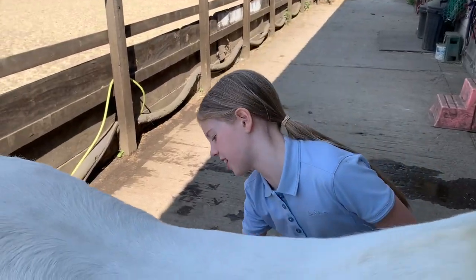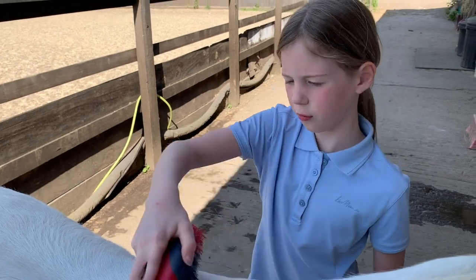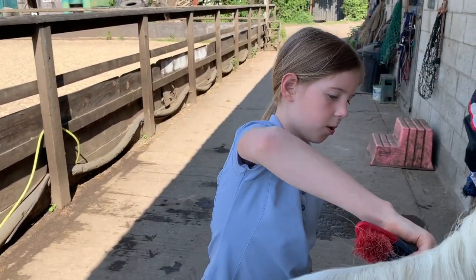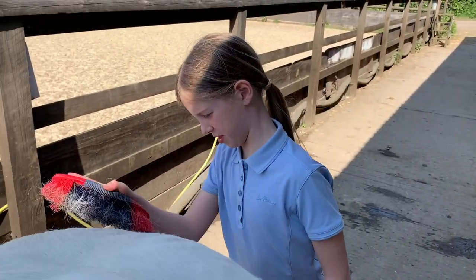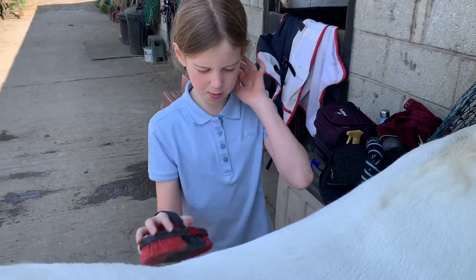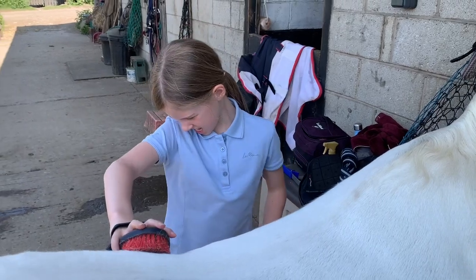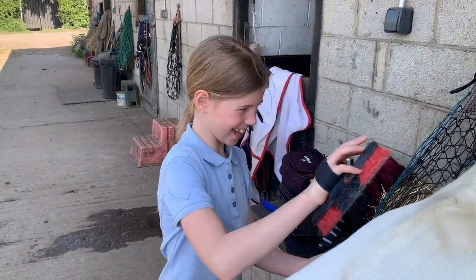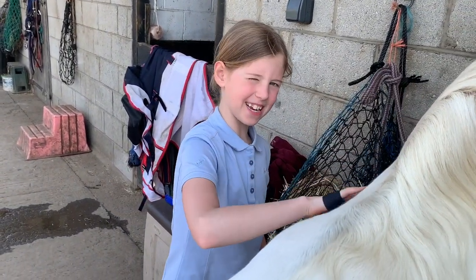So now I'm using the dandy brush to get all this hair off and the little flicks of dirt that I got up from the rubber coating. So now I'm using a body brush. And I'm going to use this to get some of these ugly grass stains off her legs. Seems like she's been doing these slides.